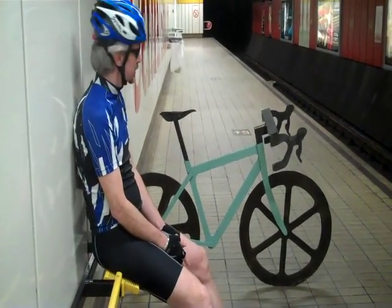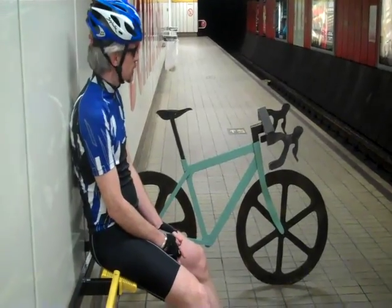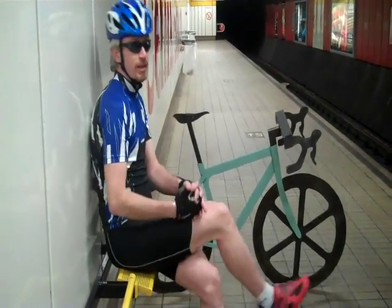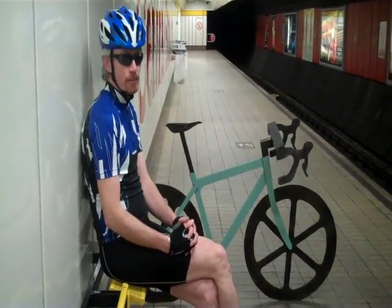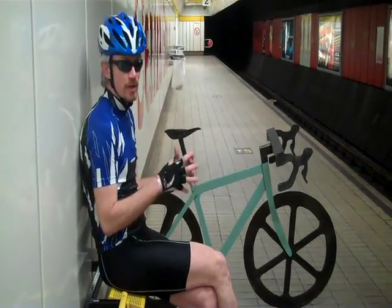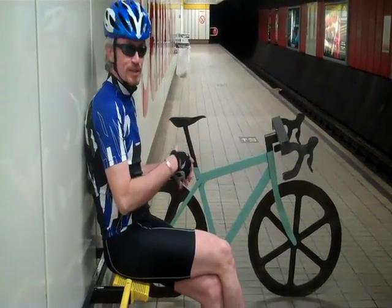Nice bike. It is. But is it a bike? No, it's not a bike actually. It's what we in the trade call a bicycle-shaped object, which isn't something that you buy from Asda or Tesco that you think is a bike. This is actually genuinely an object that's the shape of a bike.